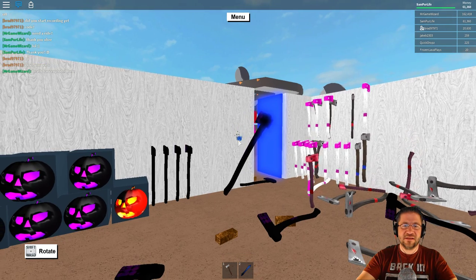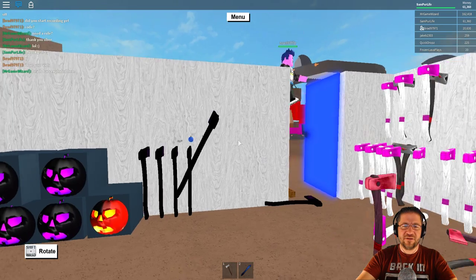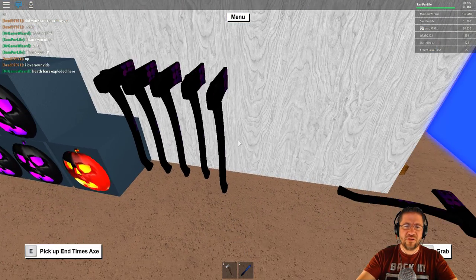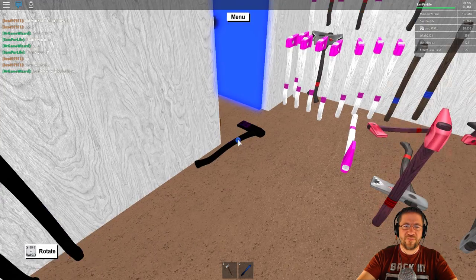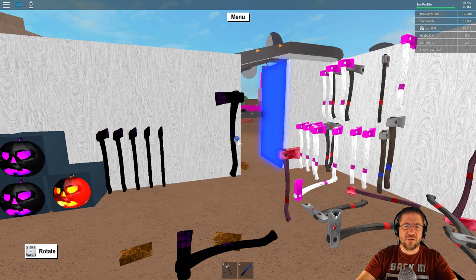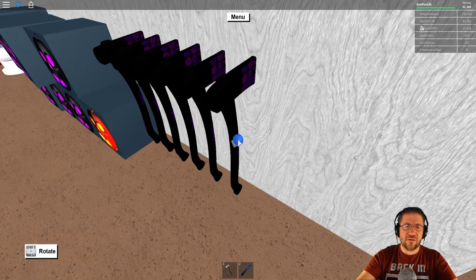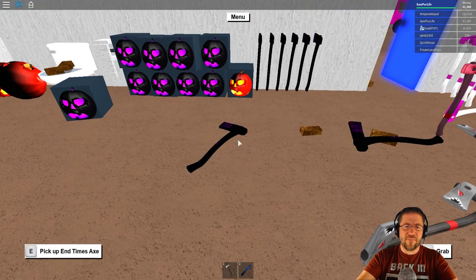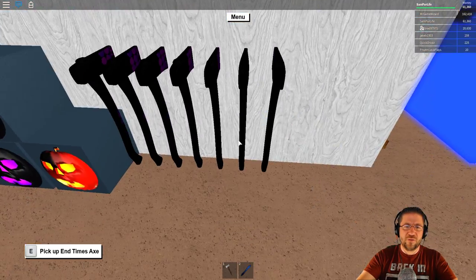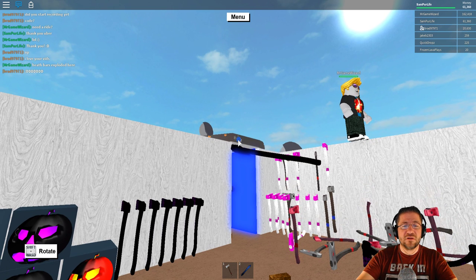Stabilize, axe. I kind of grabbed it in an odd space. See how the blue ball is way out here on the side? That tells me that I didn't grab it right for some reason. There we go. Grab this one. And we'll set that one down right there. Good. Almost done. Boop. This is just going to be me organizing.